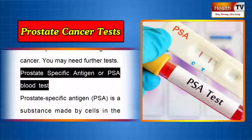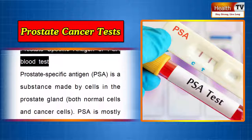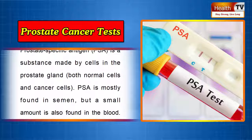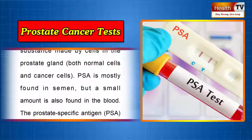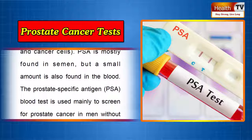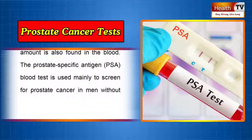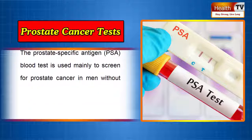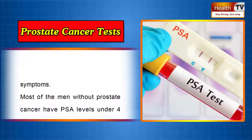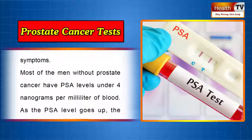Prostate-specific antigen, or PSA, blood test. Prostate-specific antigen (PSA) is a substance made by cells in the prostate gland, both normal cells and cancer cells. PSA is mostly found in semen, but a small amount is also found in the blood. The PSA blood test is used mainly to screen for prostate cancer in men without symptoms. Most men without prostate cancer have PSA levels under 4 nanograms per milliliter of blood.